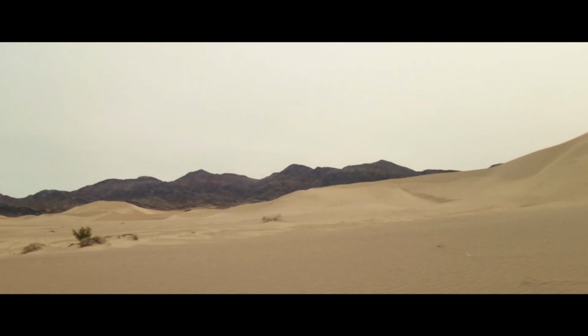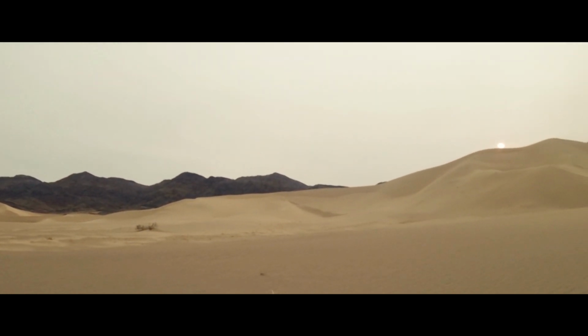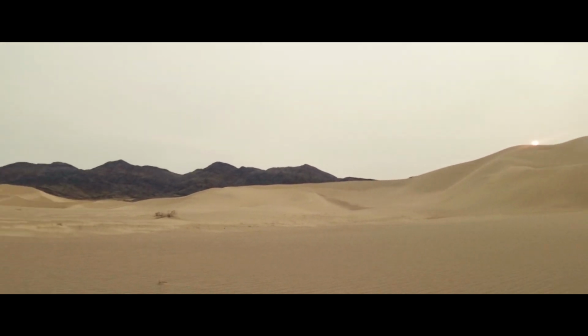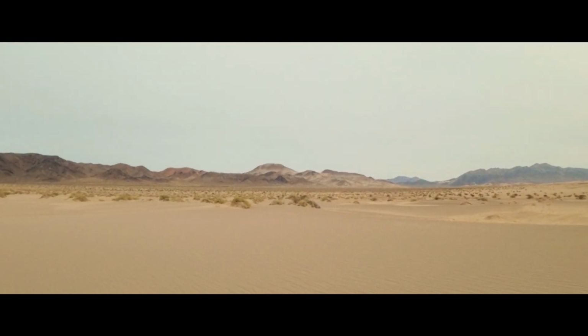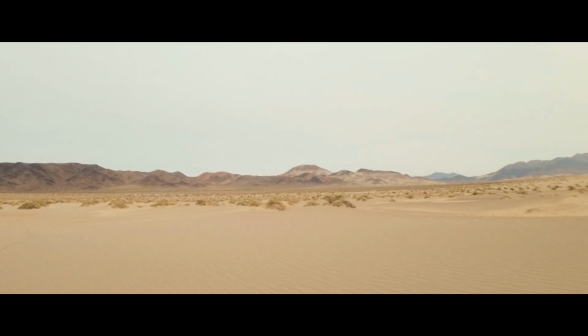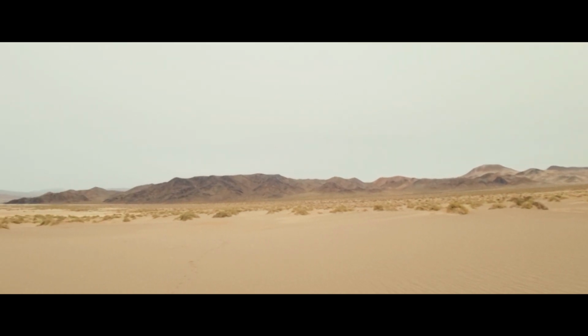The wind out in the desert, no matter how calm it may seem, the wind makes noise through the little brush. Now, I am nowhere near that brush now, and it's deafeningly quiet. It's really bizarre.